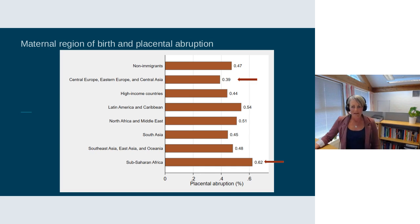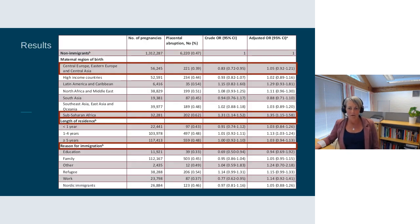So when aggregating our data according to the 7 superregions of the global burden of disease, we observed an increased risk of abruption in immigrant women born in the sub-Saharan region, while the lowest incidence was found in immigrants from Central Europe, Eastern Europe, or Central Asia. And this is when compared to non-immigrants. So as I said, immigrant women from the sub-Saharan region had the highest incidence and odds ratio, 4% abruption, and the lowest incidence was found in immigrants from Central Europe, Eastern Europe, or Central Asia.